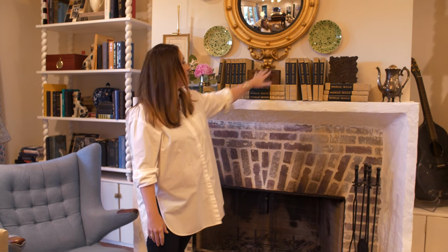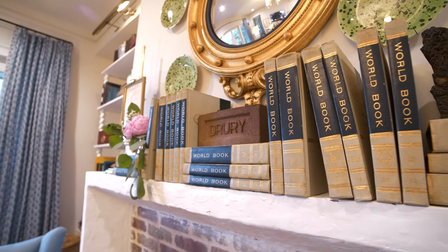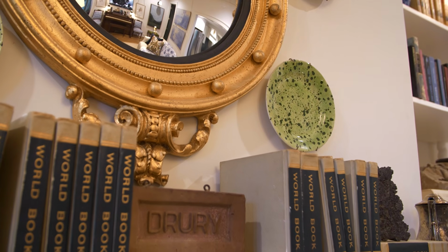This brick right here that actually has a little bit of crayon on it, probably from when I was a kid. Drury is my maiden name, and my family up in Vermont had a brickyard. So this is a cool little homage back to that. I think somebody had it hanging somewhere at one time. I think that's why that's like that.